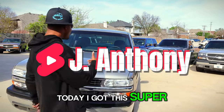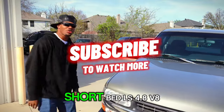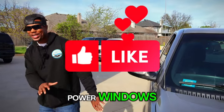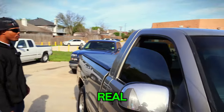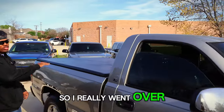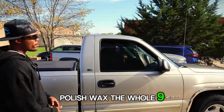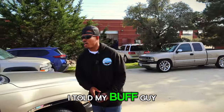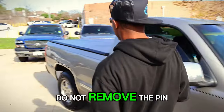Today, I got this super clean 2000 Chevrolet single cab, short bed, LS 4.8 V8, power windows, power options, the whole nine. Man, look at this truck for real, for real. So, I really went over this whole truck with a sand, buff, polish, wax, the whole nine. But my one detail that I told my buff guy to do was to keep this pinstripe. Do not remove the pinstripe.